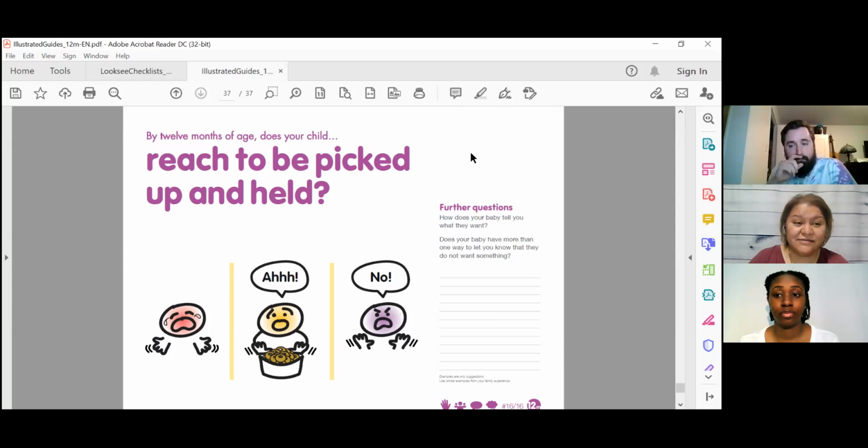Or throwing it. They're throwing it. At this age, we see a lot of throwing, and it is their way of saying, I'm finished. So just, whatever works for your family. It's kind of saying, oh, I see that you're all done, and then taking it away.